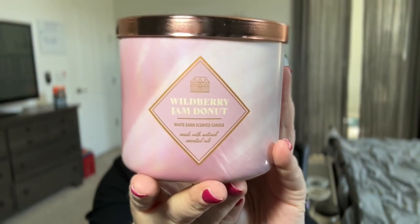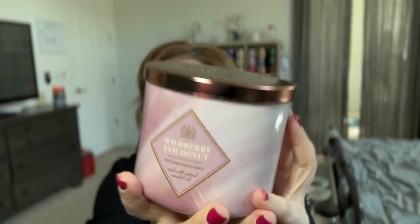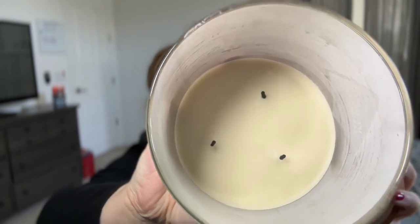Okay, next one was one that I love, and it burned flawlessly. Wild Berry Jam Donut. It had the tree trunk wicks. You just had to make sure to trim the carbon balls off the top. It burned hot. It didn't really get sooty. The wax is clean, and I love it. Sweet Wild Berry Jam Powdered Donut Brown Sugar Crumble. Really, really good.